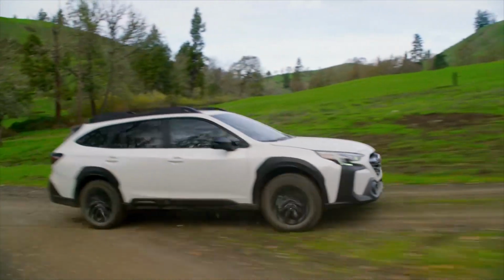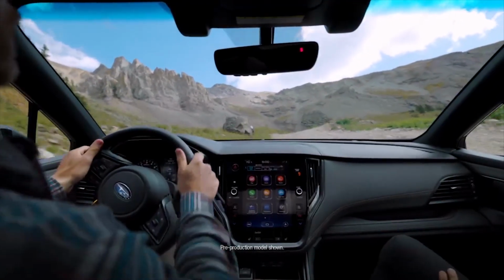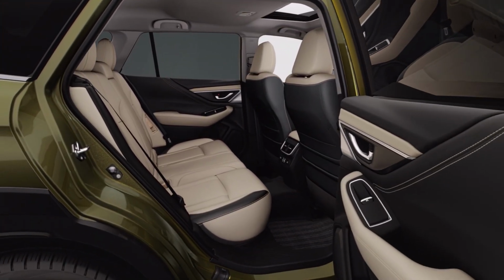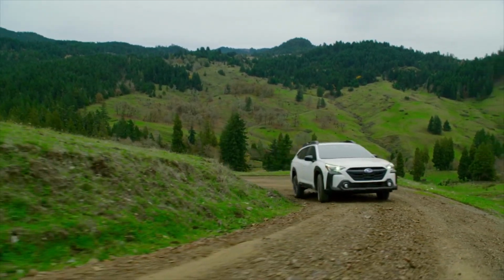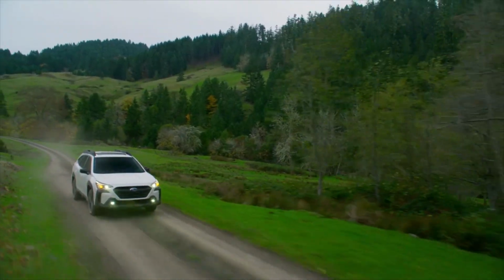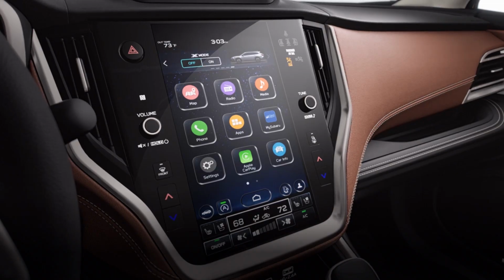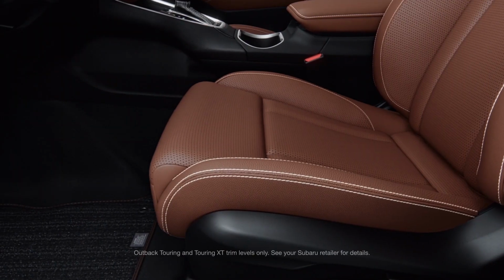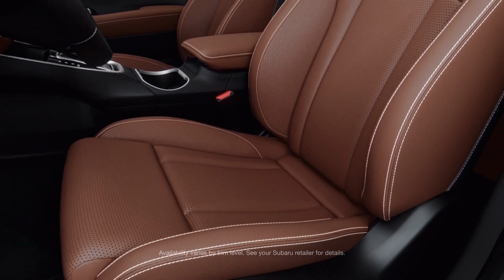Sure, the entry-level models aren't exactly the stuff of fantasies in terms of interior quality. They have a lot of scratchy plastics, not a lot of upscale trim pieces, and whatnot. However, for that kind of money, you really can't complain. It's the higher trim levels that are pretty good. You get leatherette-wrapped door trim and dashboard, a lot of aluminum trim pieces, the seats are very plush and nicely padded, and everything just seems incredibly well built.